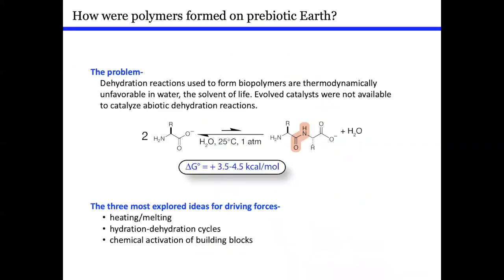So this is the conundrum. All of the biopolymers are synthesized by dehydration reactions that are thermodynamically unfavorable in water, which is the solvent of life. They do not occur spontaneously to any significant extent. So how could polymers have been synthesized via condensation reactions before the evolution of biocatalysts and metabolism?